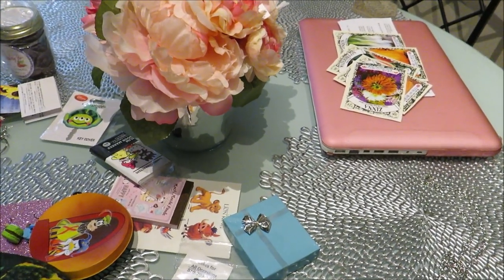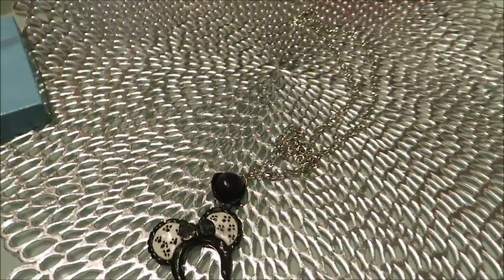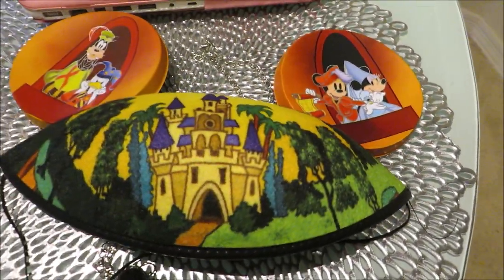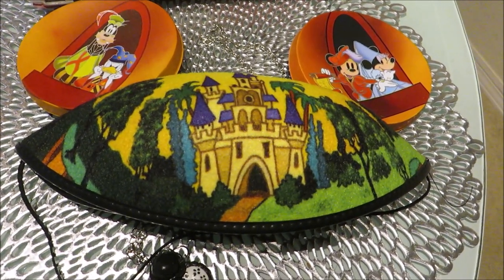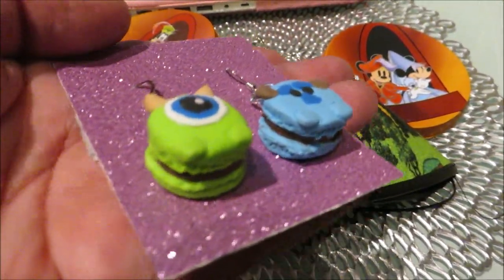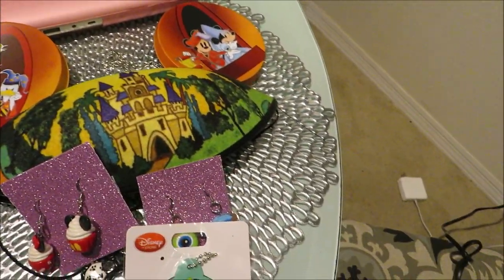Do you guys remember the other day when I said that I got a package and I said I was gonna put it at the end of that video? I didn't end up putting it at the end of that video, but I wanna show you what came. So it was first this necklace, which is Nate's little bowler hat, and then my ears that Sydney made me. These really awesome ears. And then these little earrings. And these are macaroons of the Monsters, Inc. And then it came with this key ring alien.